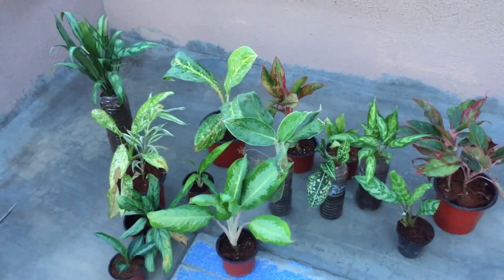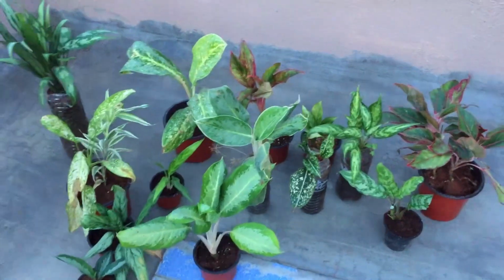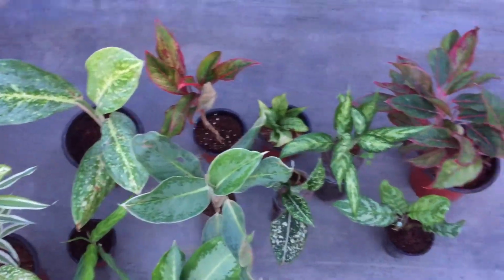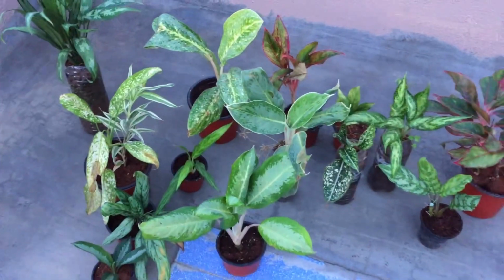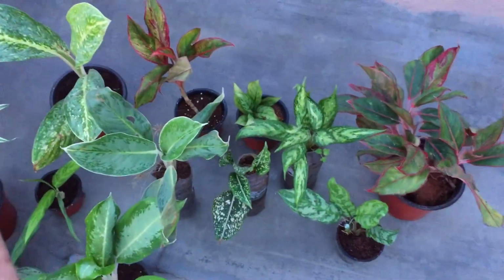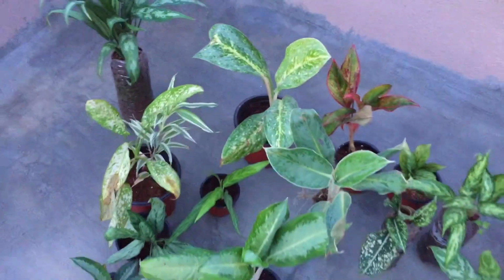I will be collecting some more aglaonemas along with some dieffenbachias as well, because dieffenbachias also look very similar to aglaonemas. So I am planning to collect a few of them because they look absolutely beautiful, especially when you clump them together and keep them in a corner. They look very, very beautiful because of those beautiful stripes, spots, deep colors on them. They look absolutely beautiful.